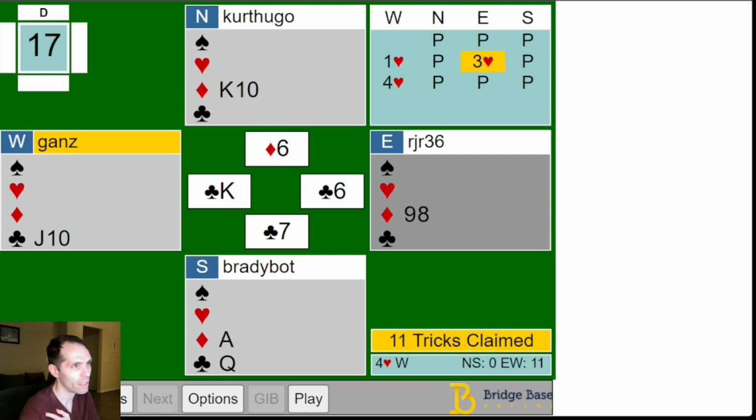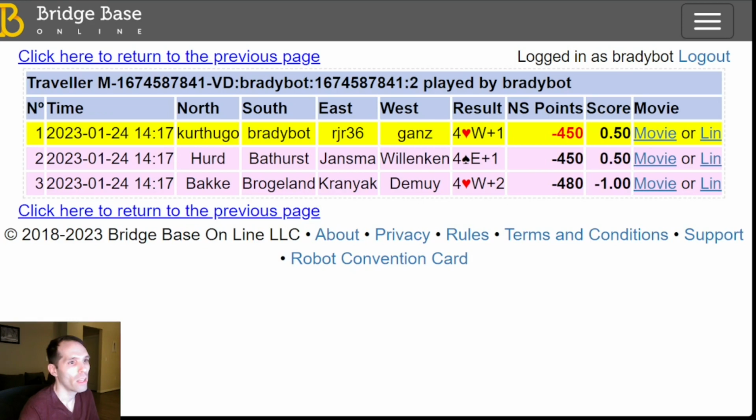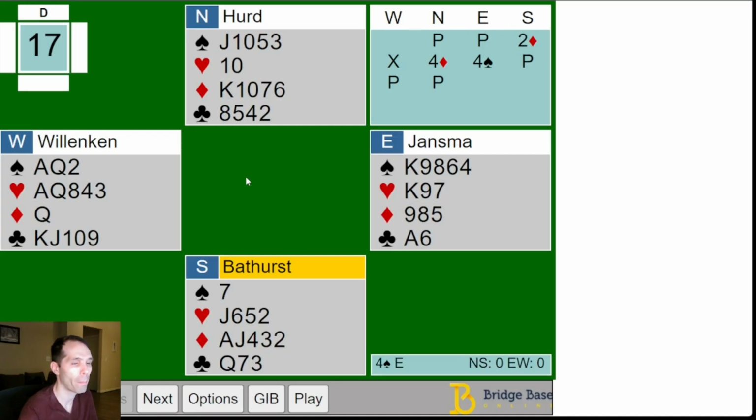But that is 11 tricks at our table, so Craig could have taken all of them on his line if he played a club to the jack at the end. Only a couple of overtricks. And let's see what happened at the other tables, because one table elected to play this in spades. We had pass and a 2 diamond opener by South.